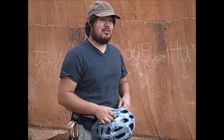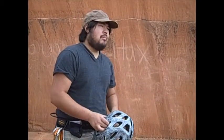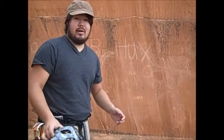Good choice. Safety first. Now you might be asking yourself, why do we wear helmets when we rock climb? Most people usually think it's because if you fall and hit the ground, it'll save your life. But really, anything over 60 feet, a helmet's not going to help you when you hit the ground. So, the question is then, why do we wear them?